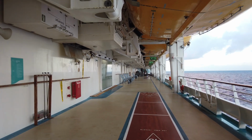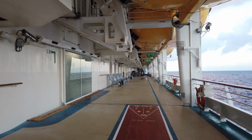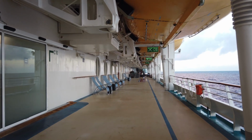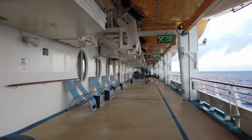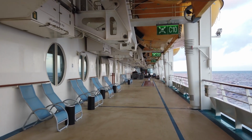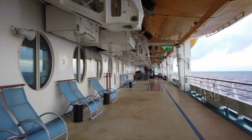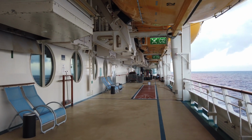Doing some work down here, so I'm not going to be able to get through this section today anyway. But it does go all the way around the ship, I believe. I haven't tried it yet. So we'll try this on some other day.